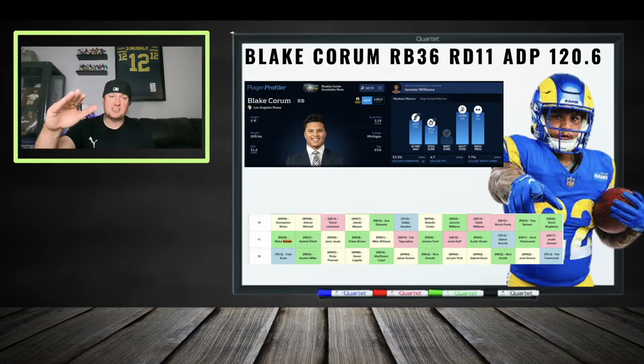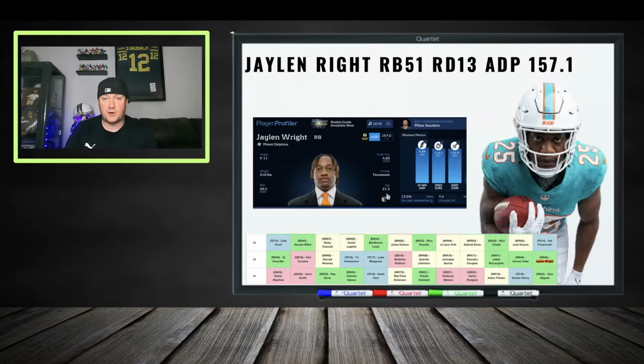Kyren Williams might have his touches reduced slightly. I look for Kyren Williams to still get a bulk of the load. Blake Corum, though, if something happens, he's going to get his opportunity, and it's going to be huge, and it's probably going to be RB1 results.